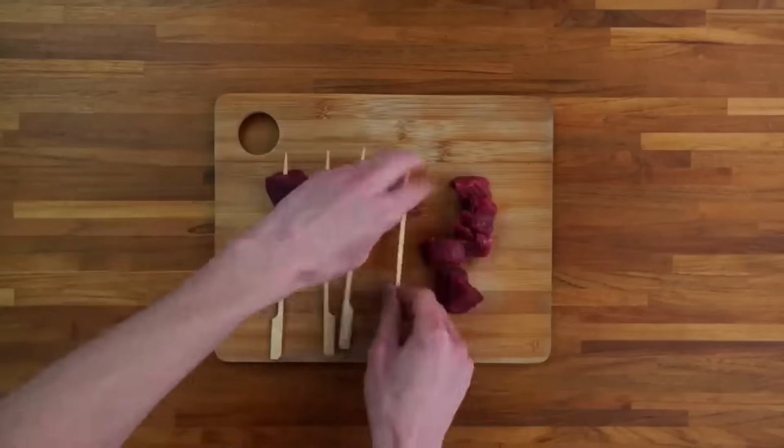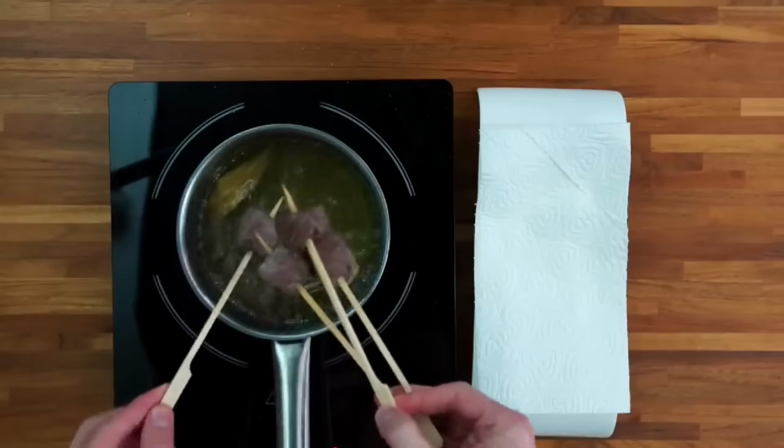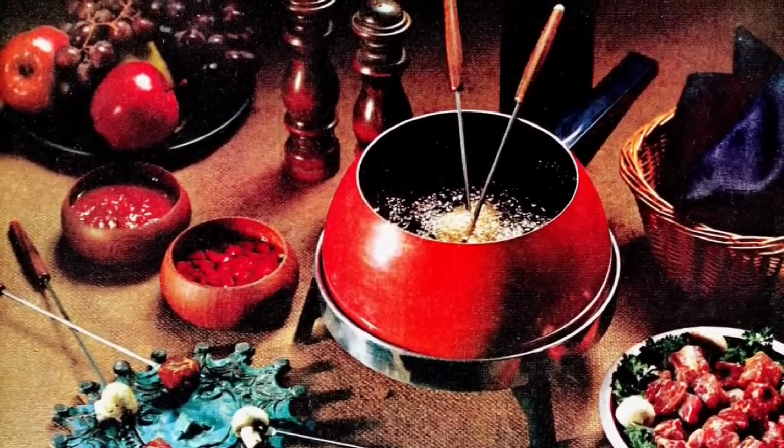You'd need a fondue pot, skewers, and a steady heat source to keep the oil bubbly. It's not just the taste, but the experience of cooking together that made it a hit in casual gatherings, creating a buzz of activity around the dining table.